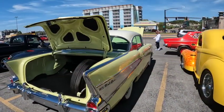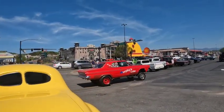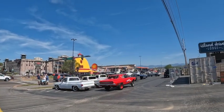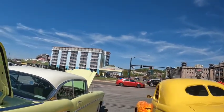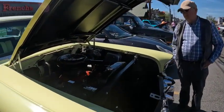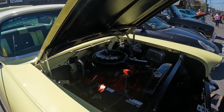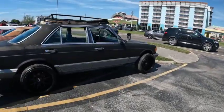'57 Bel Air. Looks really stock. Oh, look at that. Gasser Dodge Dart. That's the only Dart that will dart, probably. Probably got a 383 power pack. Here's my four-wheel and diesel Benz.